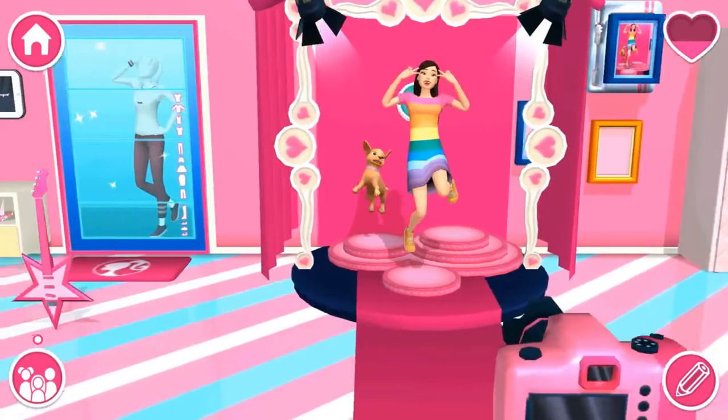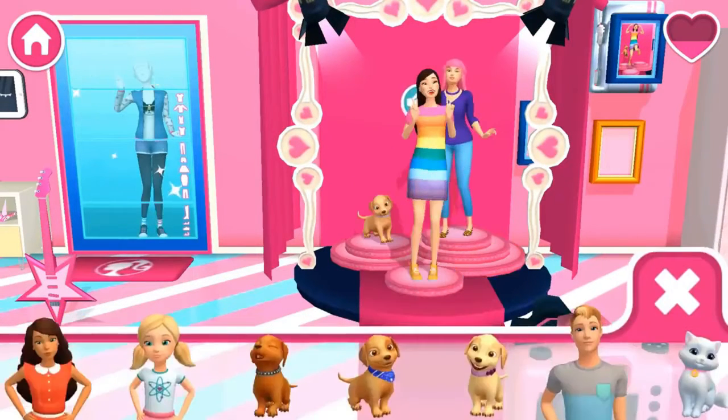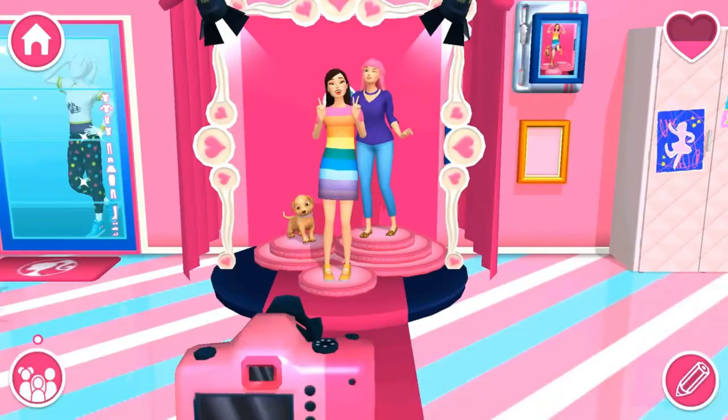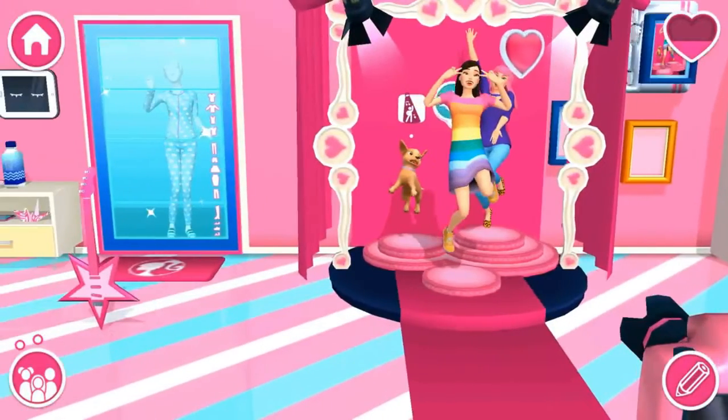Nikki decided to permanently install her fashion photo booth here. We love to pose in costumes and take pictures for social media. She always gets so excited when we wear one of her newest creations.